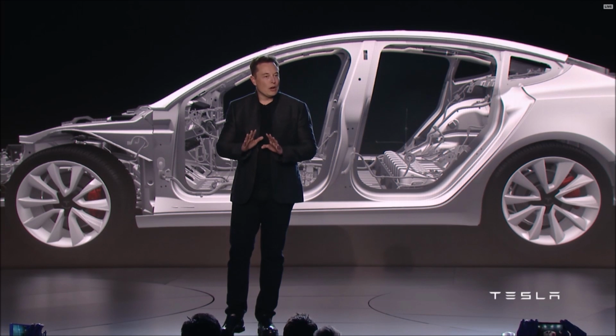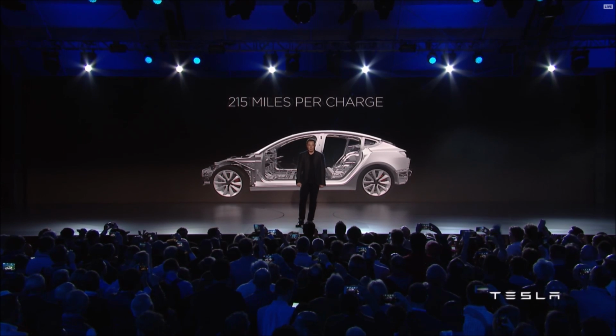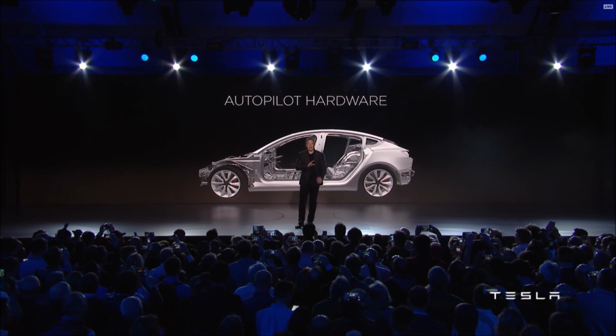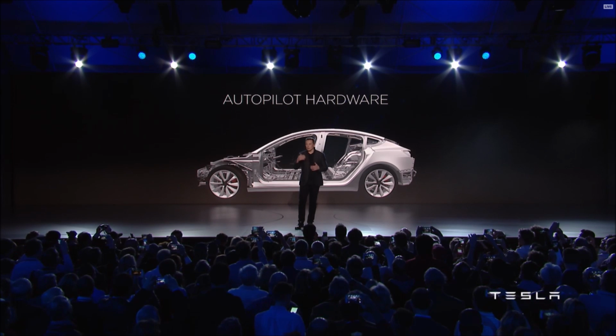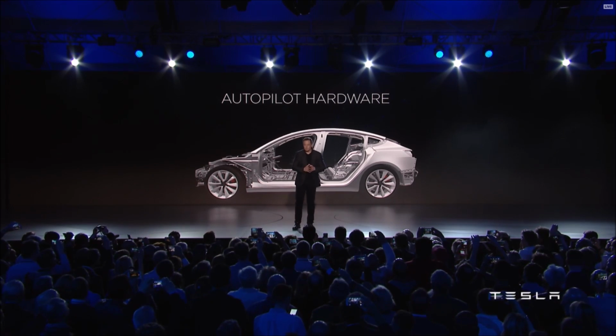It will also, all Model 3s will come standard with Autopilot hardware. And all the Autopilot safety features will be present in every car. You won't need to buy an option. The Autopilot safety features will always be there.